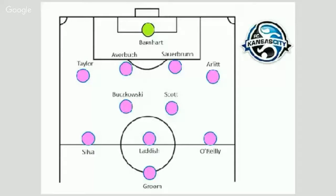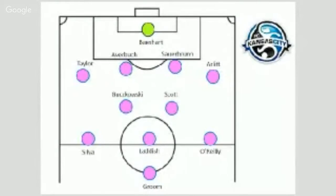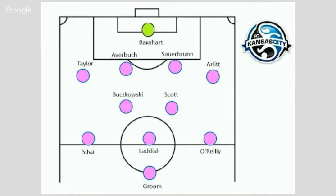For FCKC, this is the first time I've looked at them here in the Jake's Take section. They've got the traditional 4-2-3-1. Buskowski and Scott create this curtain in front of the back four and really shield that defense from an attacking midfielder like an Amanda DaCosta.